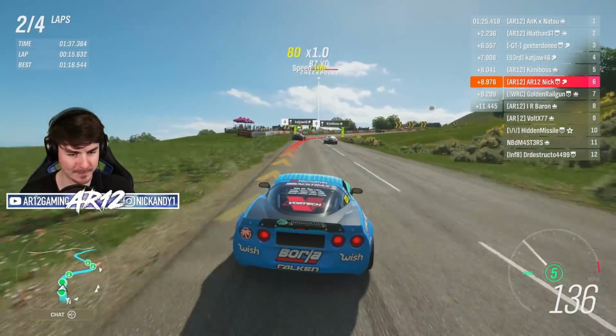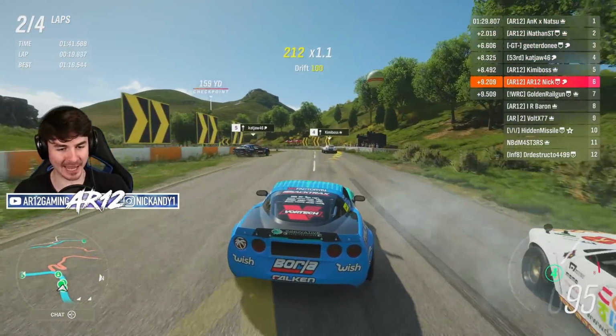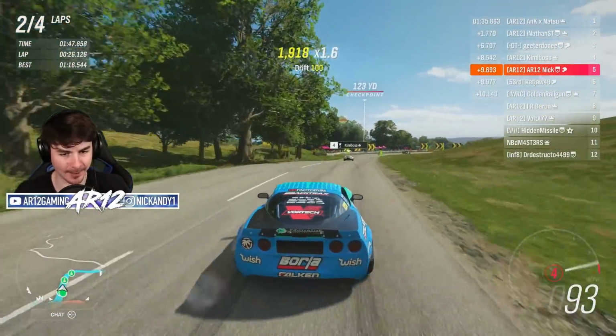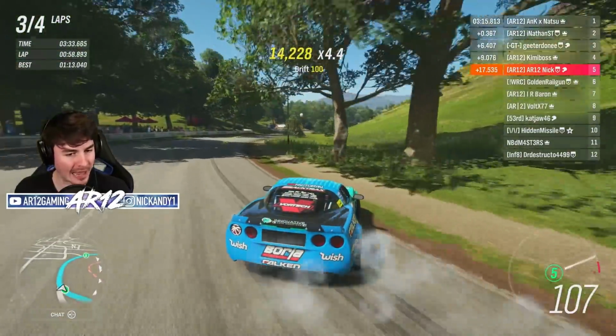I'm catching up to the Mustang. Let's go. Come on, Corvette. Oh, the Mustang's super off. The Mustang forgot that it was, in fact, a Mustang. Up the inside, up to P5. Lovely stuff. We've got 4 laps of this race.